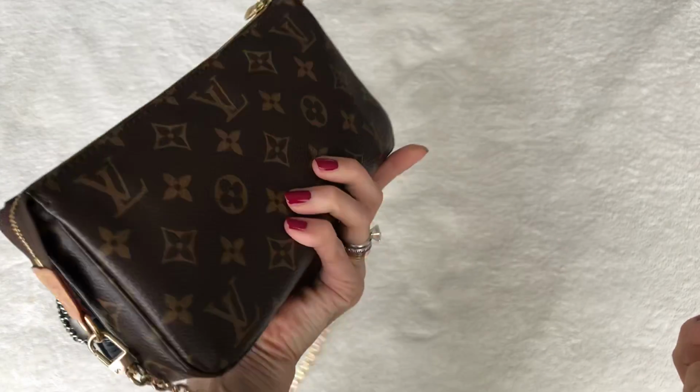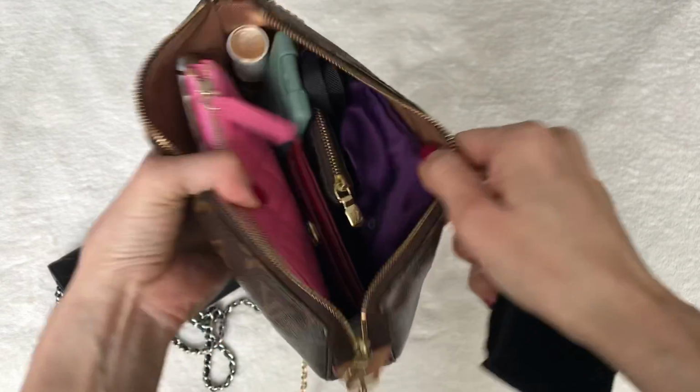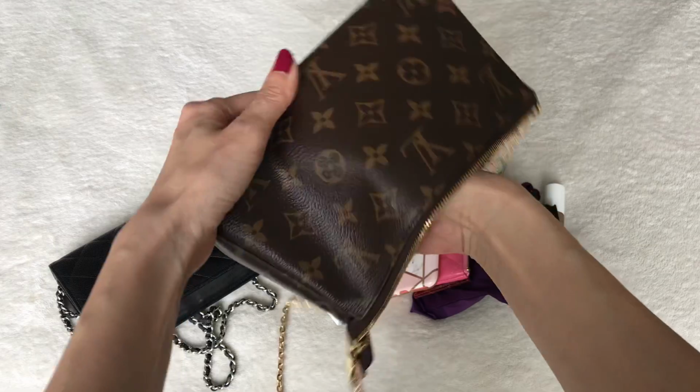I've even got my sunglasses in there. So this really packs a punch. I always rave about this. As you can see, a lot fitting in. I'm gonna just dump this and see quickly how it looks in the Chanel wallet on chain.